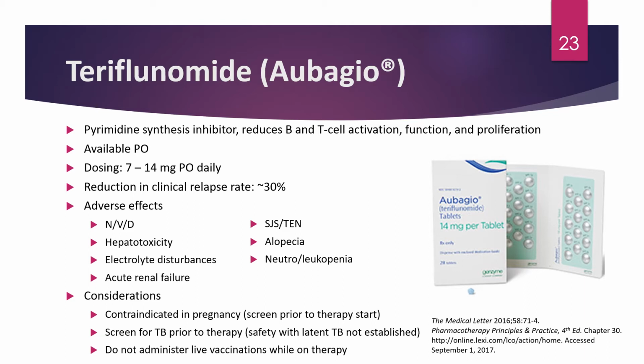SJS and TEN, alopecia. This is a chemotherapy agent that is used for cancer. So like a lot of the chemotherapy agents, this one does cause loss of hair, and neutropenia and leukopenia. Some considerations with teriflunomide is that it is contraindicated in pregnancy, so you might be very cognizant of that, particularly with some of these medications. With females of childbearing age, you want to obviously screen for pregnancy prior to therapy start. And if having a family is important to a patient, you might not want to start this in a female who is of childbearing age. You want to screen for tuberculosis prior to this therapy.